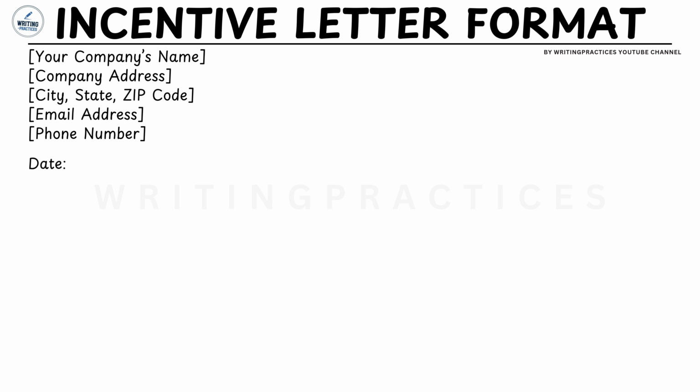Date, when the letter is issued. After the sender's details, leave a space and write the date. This is when the letter was written or sent. Why is the date important? It creates a record of when the incentive was communicated and becomes especially relevant if the incentive is time-sensitive or goes into HR files. Make sure it's accurate and matches your internal records.